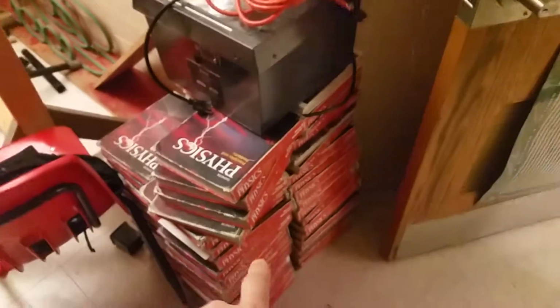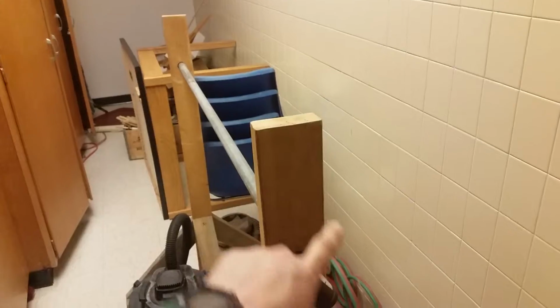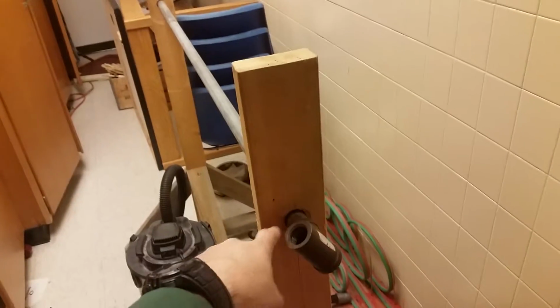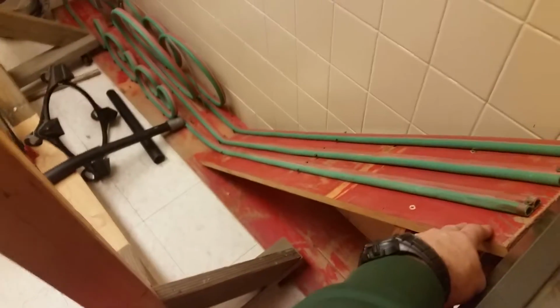My overhead projector, that can go over. All these physics books here, those can get sent over to room 28. This cart right here is what the solar death ray goes on, so that will be coming out for the solar death ray to go on to move that. This little marble track here that one of my students made in the past, I'd like for that to find a home in my new place.